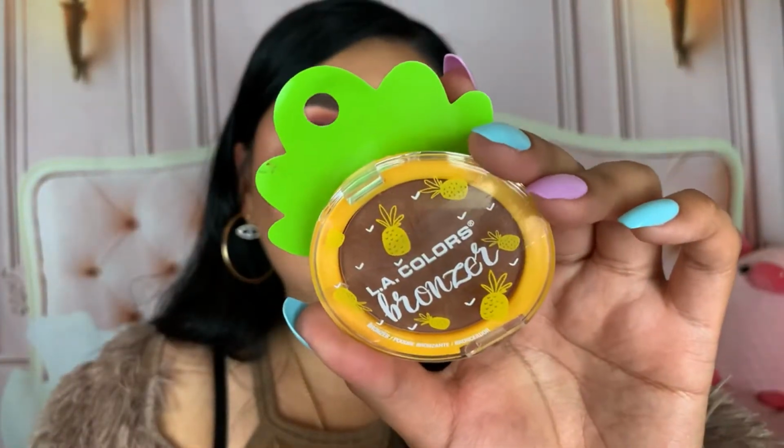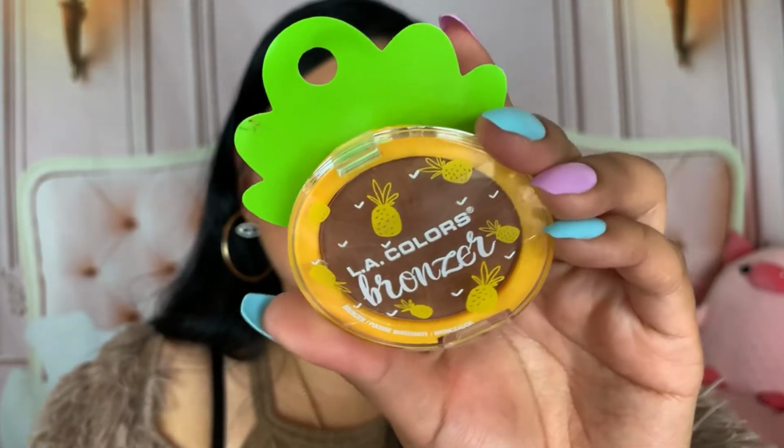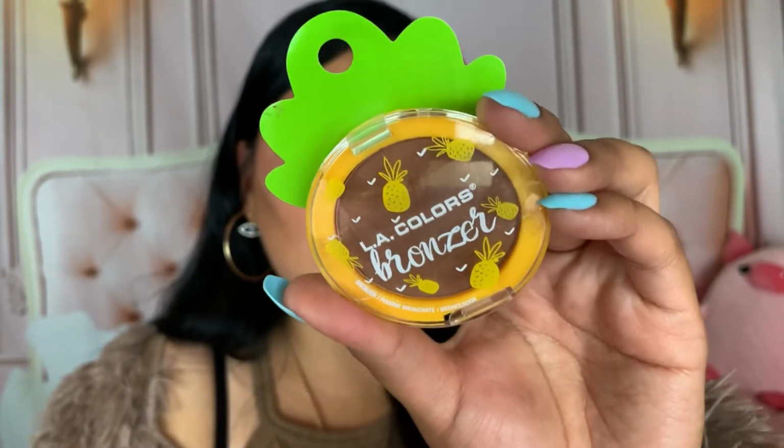So I'm going to start off with the products that I picked up at the Family Dollar. I saw these LA Colors products. Some of them are eyeshadow palettes and some of them are bronzers. So this one here is a bronzer. There's a look at the packaging. It looks like a little carrot or something. And again, this is the LA Colors bronzer in the shade Hello Amazing.